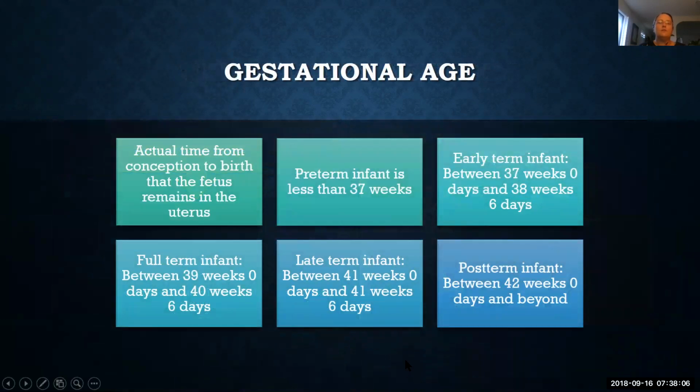So gestational age is from the actual time of conception to the time of birth. And a preterm infant is anything less than 37 weeks. We like to talk about a late preterm, and that's somewhere between 34 and 38 weeks. That's really our late pretermers. We know that those babies have different conditions than our babies that are born at term. A term baby is 39 weeks and more, and a late term is more than 41 weeks, and an extreme post-term would be more than 42 weeks pregnant.